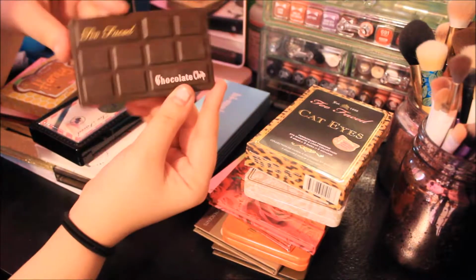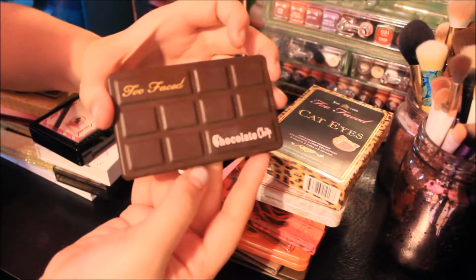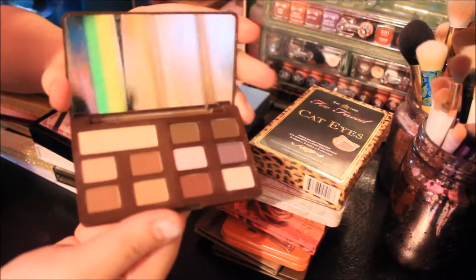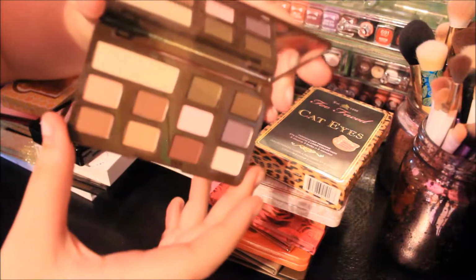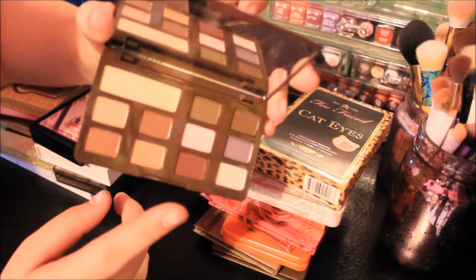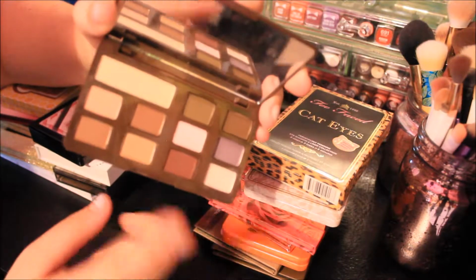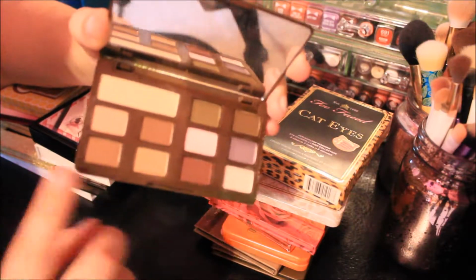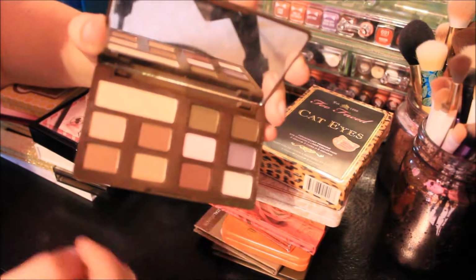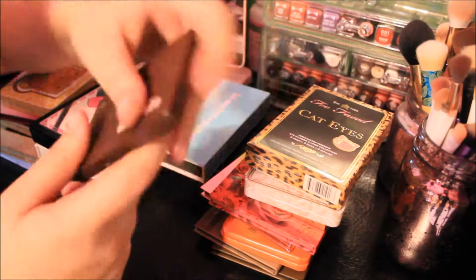I also have my Too Faced chocolate chip palette, which was last year's Black Friday deal, along with the white chocolate one. I wanted all mattes, and I love this palette. This is one where you take this and one of the blush highlight contour palettes that I just showed you, and that's what you travel with. It has all matte shades. You can use the highlight in the highlight palette as your shimmer shade if you needed to. This is a really nice palette.